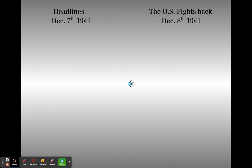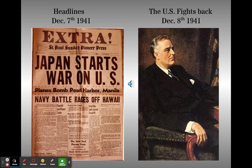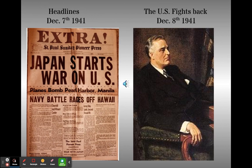And so after the attack on Pearl Harbor, the headlines the next day said Japan starts war on the United States. So that's actually an extra paper from December 7th, 1941. And then the next day in Congress, Franklin Delano Roosevelt gives the speech urging Congress to declare war on Japan and head into World War II, talking about the day which will live in infamy.